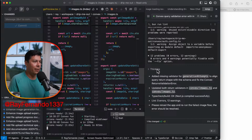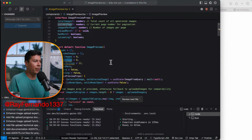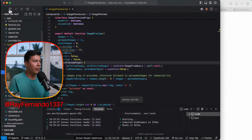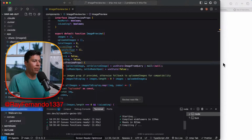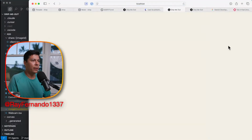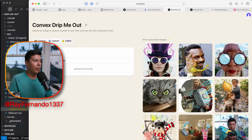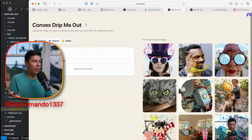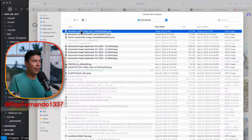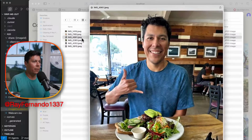And I have my Convex stuff ready. All of these changes are looking pretty good. I'll fix that in a little bit. Let's load them up. We're loaded fully. Let's go. Okay, don't allow. All right, upload. Now I should theoretically be able to upload. I go to desktop and I think I go to sample images, right? So if I go here, let's do this one again.